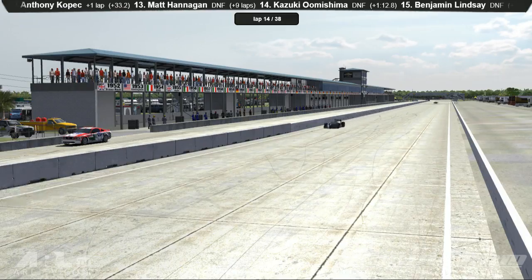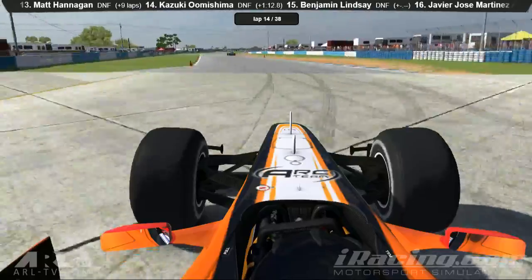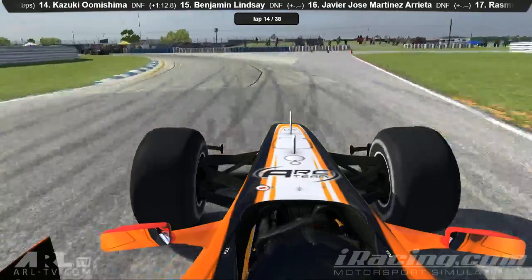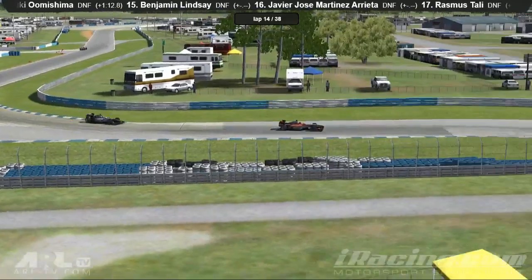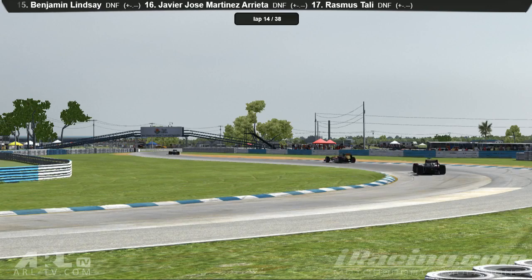He's running a really decent average point, but Matt Hannigan as well, that was the last thing Matt needed. He also needs the good points finishing at the moment. And actually, I think Javier might be in a very, very similar position as well. So not good for those three drivers.